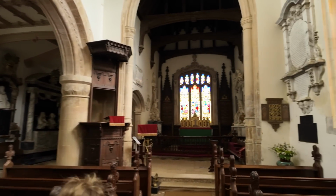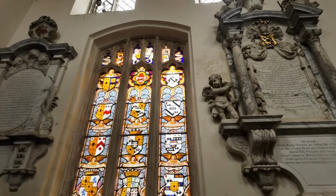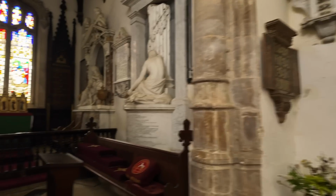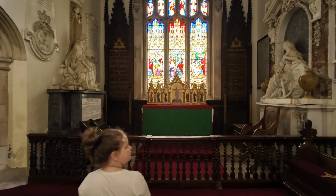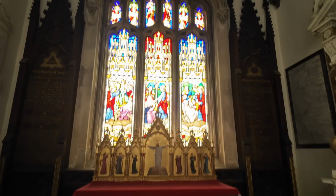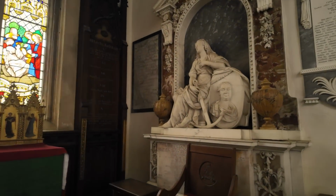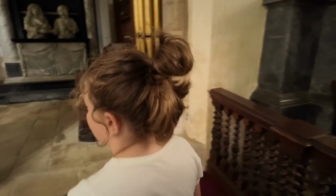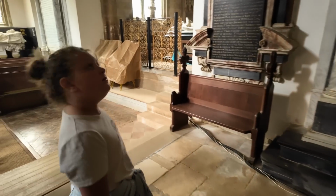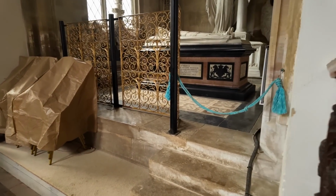It's a nice little church, isn't it? Stained glass. Getting stained glass windows. Look at those up there, look, Amelia. Those tombs up there, look. See them, look. Yeah.